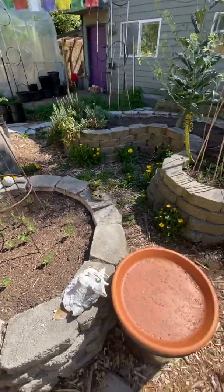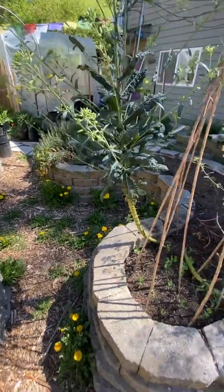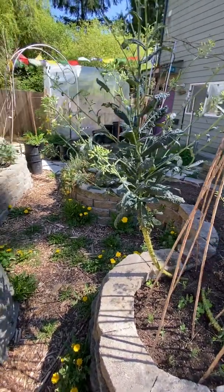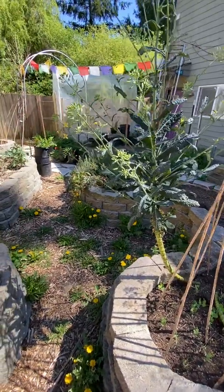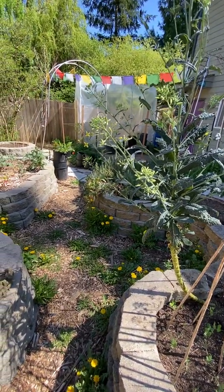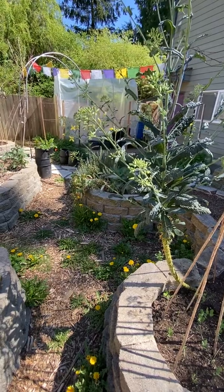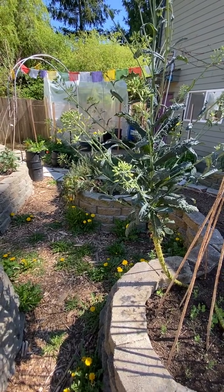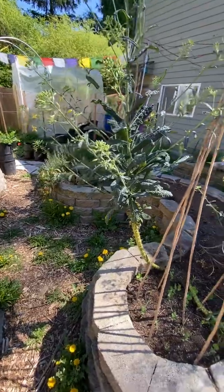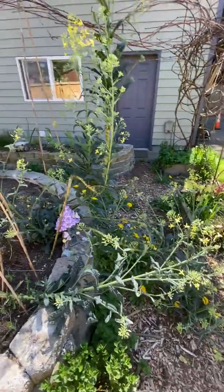Our main crops that we grow are garlic and onions, carrots, peas, and various types of kale and chard. We love our soup making veggies, and we're a little bit behind this year, but we're gonna get some tomatoes and potatoes in some pots. We have more kale here that's going into bloom.